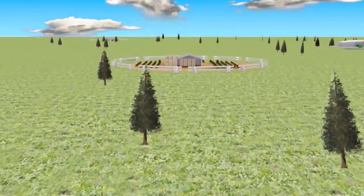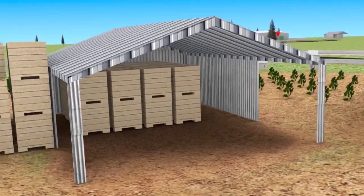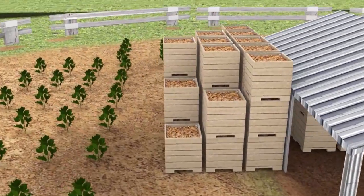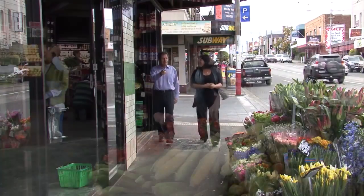Down at the market, my local farmer tells me how my food is grown and comes to me. Not far from the city, the farmer is my neighbor. The freshest food is grown locally.